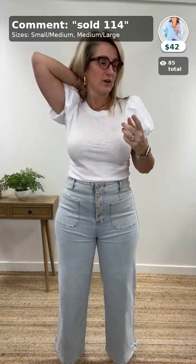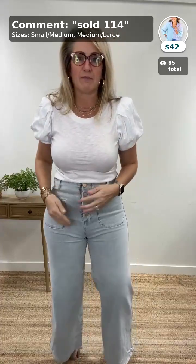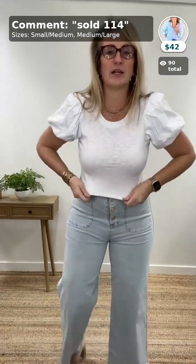Amanda's jeans, forgot who asked. They are, I think, launching next week, and she's going to get you the name for them. We ran out of bottoms for what she was going to wear. Sold out in her size.